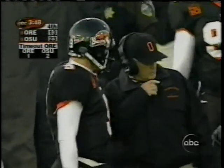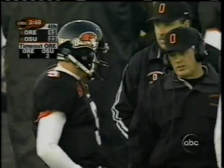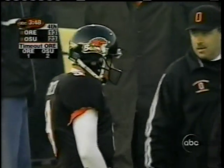You got a timeout call by Oregon. They've got one left at 3:48 to play in the game. Score is 23-13. Oregon State leading.